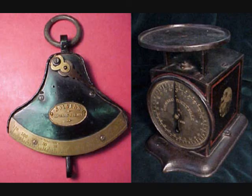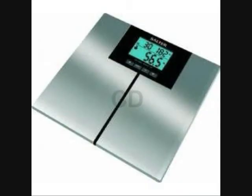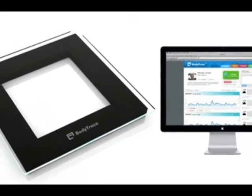As you can see, the bathroom scale has come a long way throughout history. As many other everyday objects are being connected to the internet, the scale is too. The next question is, where will the scale evolve from here?